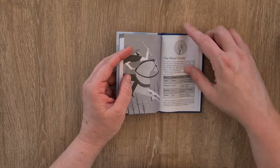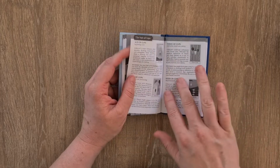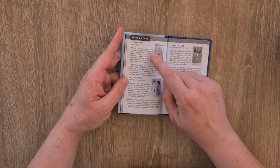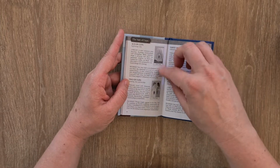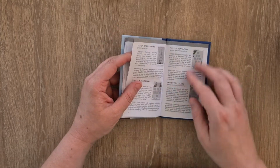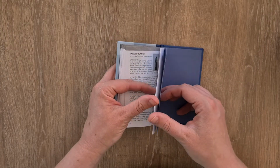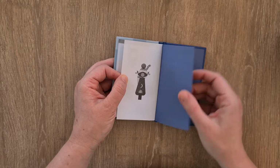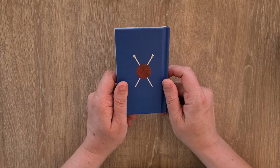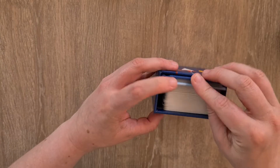And then we go into the minor arcana, so it covers a bit about the minor arcana, and then the pip numbered cards. We have the suit, so this one is cups, and it has half a page for each of them, but you do get a black and white image of each of the cards for each of the suits, and that goes through the court cards as well. And then it goes pentacles, swords, and then obviously we would have wands at the end. And then we have the chariot, scooter, and the ball of yarn with the knitting needles through it as well. So that is the Yarn Tarot.